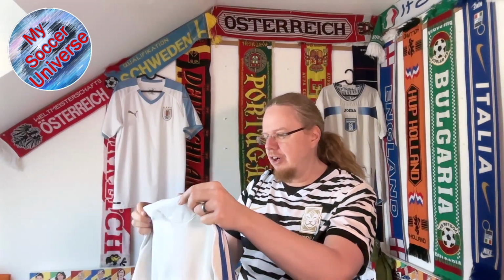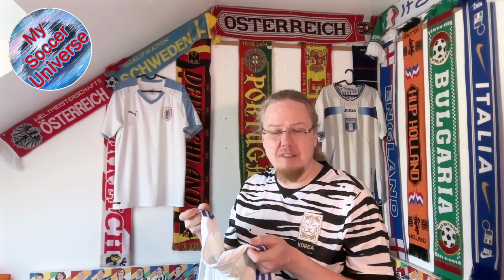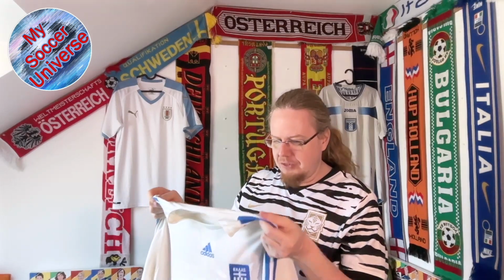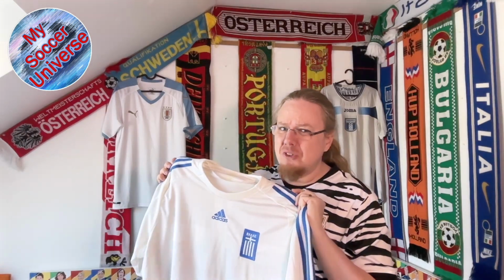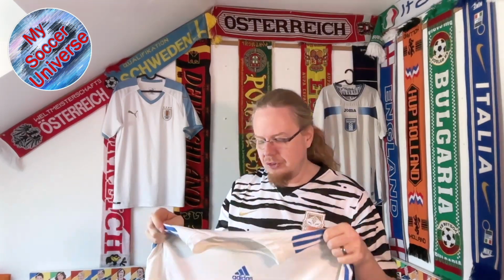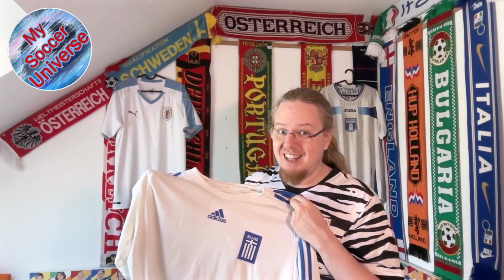I have to say, Euro 2008 jerseys in general were not always looking that great or that outstanding. They were rather subdued, but that usually means that they will stand the test of time. And I think a simple Adidas jersey, you cannot really go wrong. Now, the one thing I have to say, it smells a little bit like smoke. So yeah, this will get also in the wash together with the Honduras jersey, and then probably hanging a little bit outside to get the smell away.